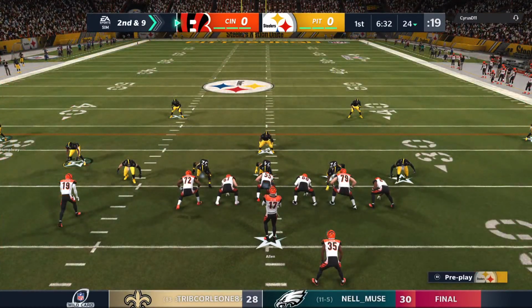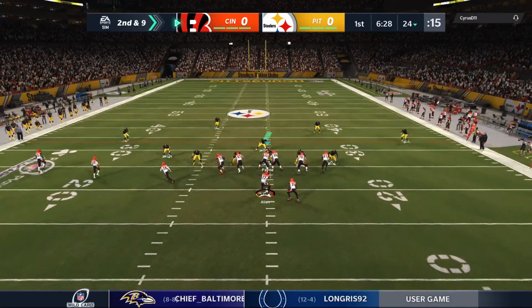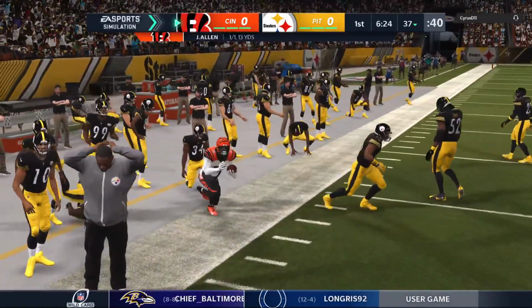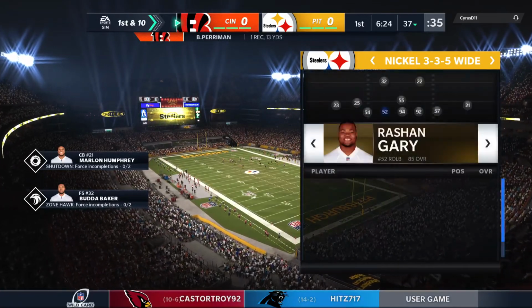Here's 2nd and 9, just a yard on that last run. And that's thrown to Pyramid out wide, and he takes us beyond the 35 before going out of bounds. A gain of 13, it's a 1st down.